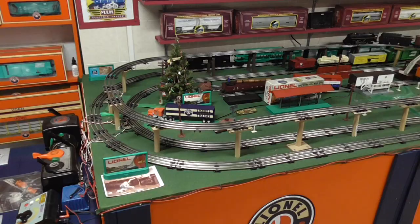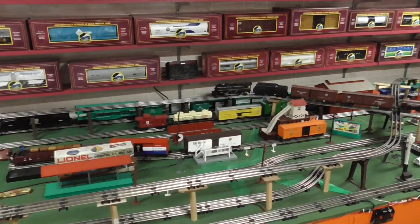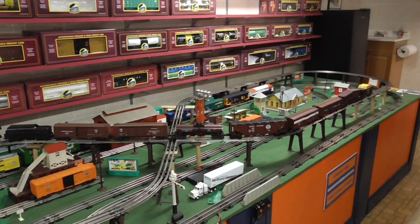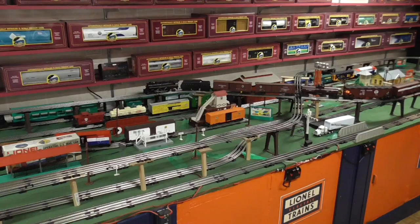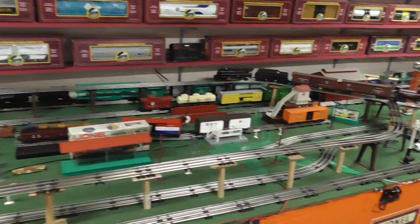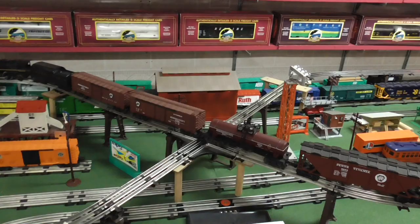When I created this traditional layout, I wanted something a little bit different. I wanted to incorporate a way to run three different trains, as well as having operating accessories. And then I don't know if anybody's ever done this before, but I even decided to do an elevated figure eight. So, once again, not sure if anybody's ever done an elevated figure eight. But as you can see, that's exactly what I've done. So we have this elevated figure eight.